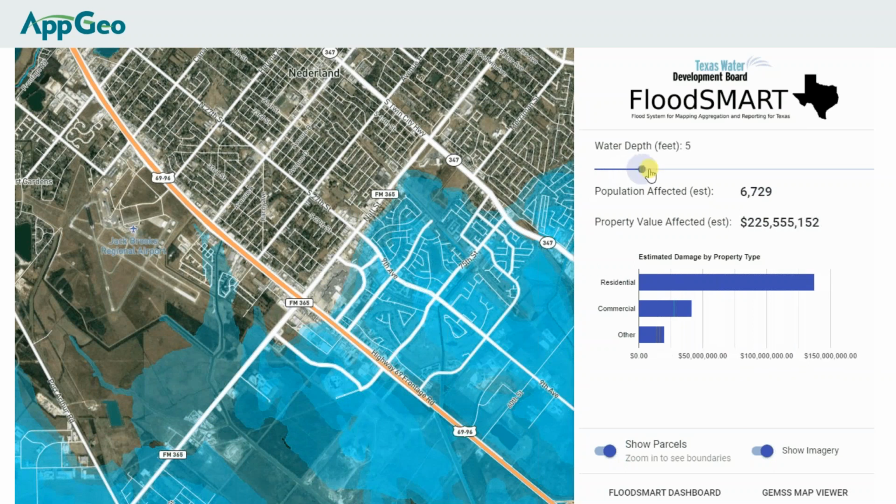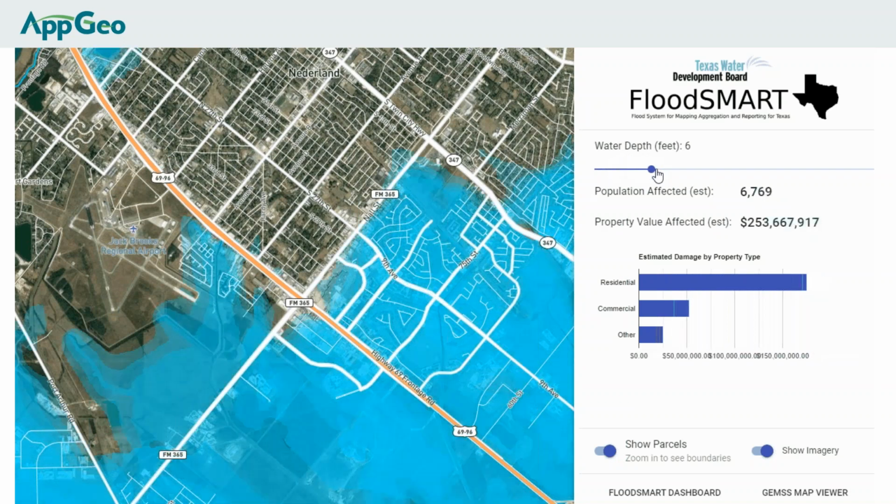With a tool like this, public officials can easily and quickly view and assess potential flooding impacts and carry out planning and preparation activities accordingly, including evacuation and response planning.